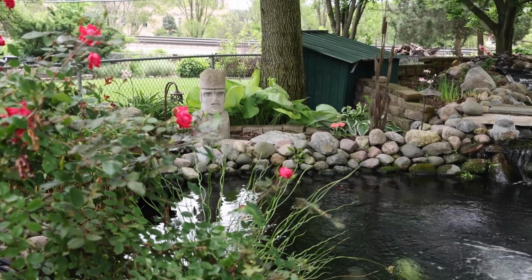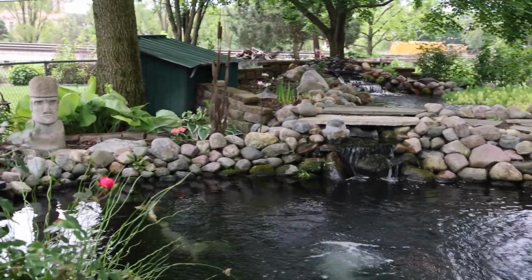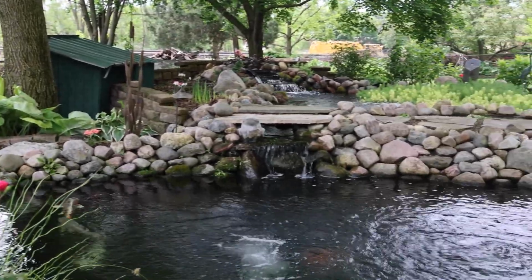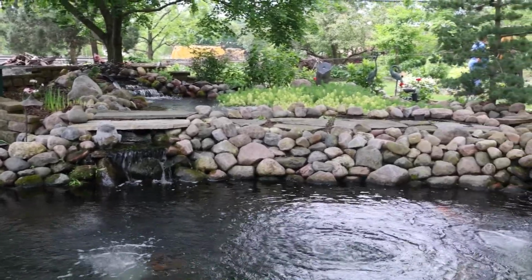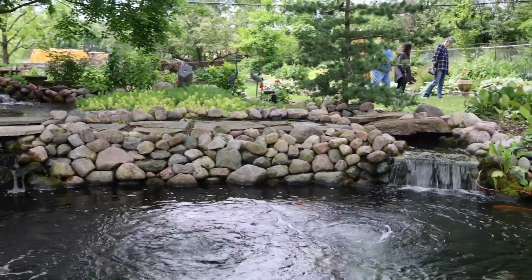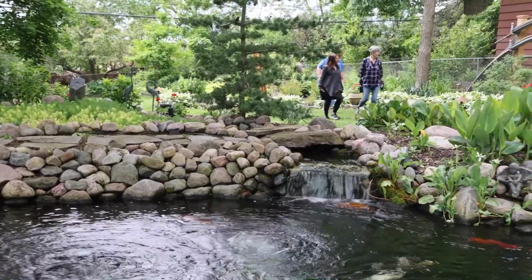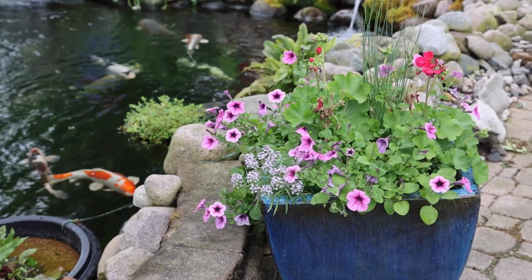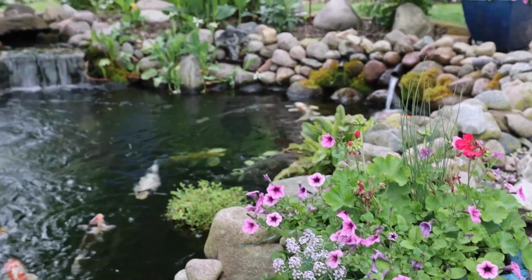We really like the koi pond. That's probably our favorite. I also really like having to change and adapt the garden. It's nice not to be out here every day digging, but it's nice to come out and plant new things and move things around. Sometimes we divide plants and give them to friends, share the flowers.